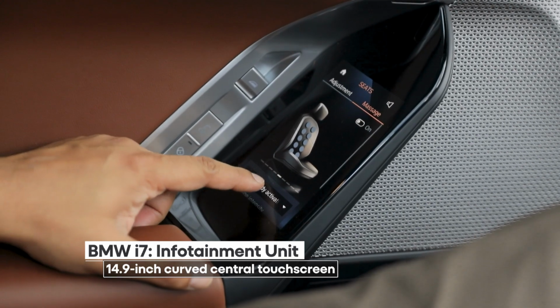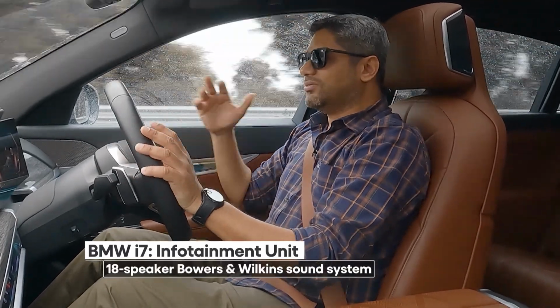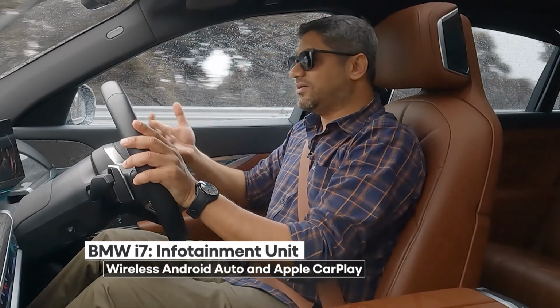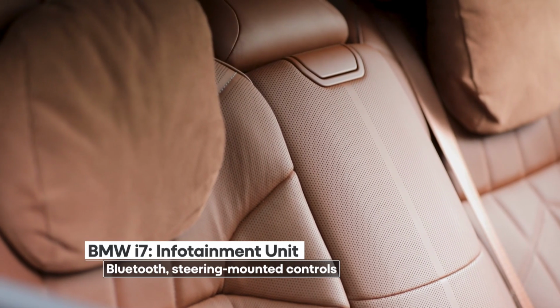There is luxury everywhere in this cabin. The way the different materials are used and laid out, the acoustic experience as well, because this is the i7 and the motors play a huge role in the experience. It's all very lovely.